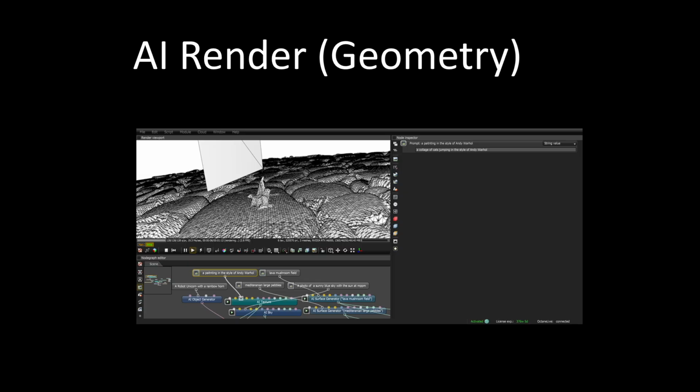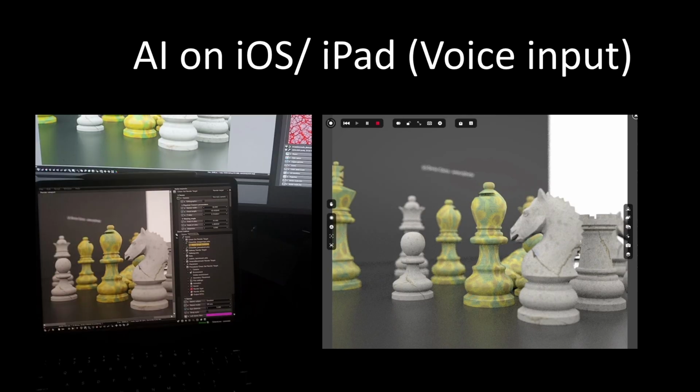And I think the hardest part is probably geometry. You're still seeing generative 3D meshes that are kind of mushy, but I think when you're applying generative AI art to displacement maps, the results can be pretty cool. And I think when you're looking at a device like the iPad or the iPhone, having the ability to take voice input and control your scene is very powerful, really important.